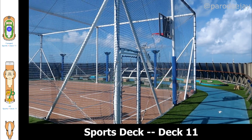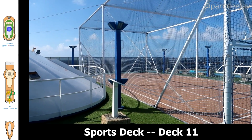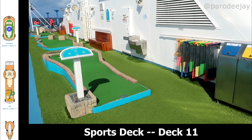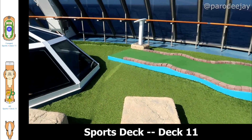And deck 11 is the sports deck. That was the little bit of mini golf action. There is a basketball court and a little more exploration of the mini golf. You can see there where you get the clubs. They got some water fountains. I mean, there's a bench you can sit down on in case you get tired.